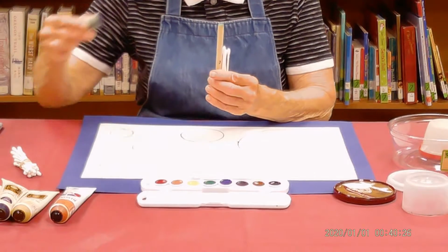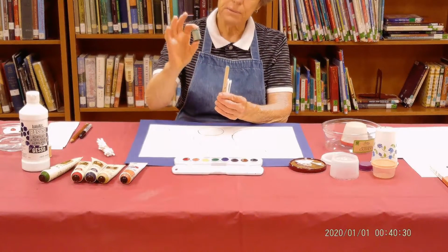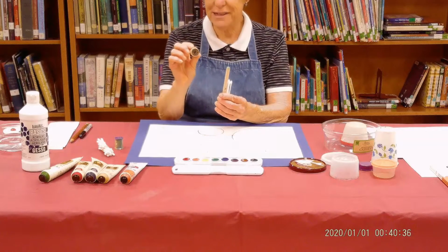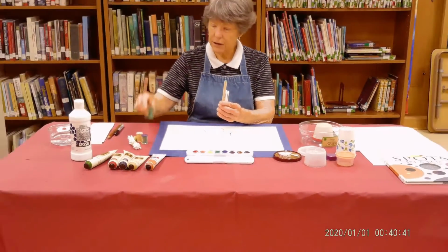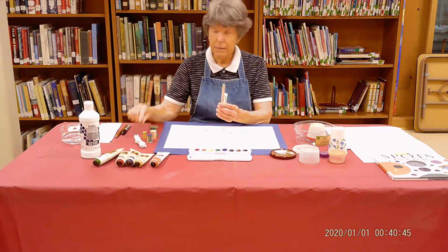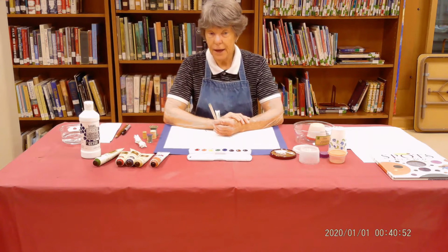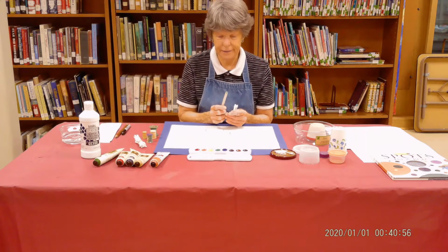Whatever you have that's round. I also happen to have some thread spools. The thread's all gone now, but they'll be perfect because they'll make a round shape. That's a really big one. I have a couple in different shapes, even a tiny one. Maybe a wine cork. Anything that you can find in your home that you can use is probably something that you might want to try.